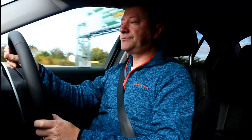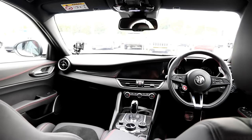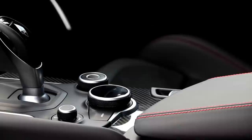The next model up from this, between this car and the Quadrifoglio, is the brand new TI version of the Veloce. Now, the TI is a badge that's been around for a long time, and it's been used on several models in the past. The last model that it was used on was the 159 on the Giulia Veloce version of the TI. You get carbon fibre front grille, lovely carbon fibre mirrors. You get the same trim inside the car as is fitted to the Quadrifoglio. So needless to say, that's very tasty.